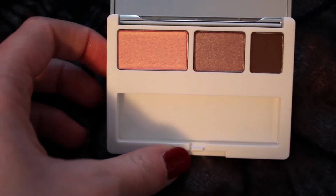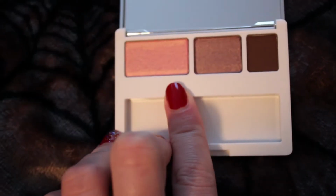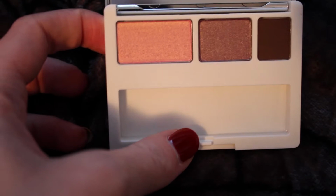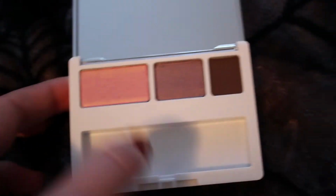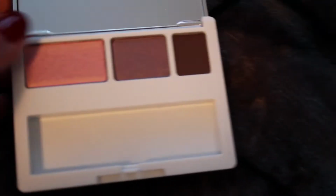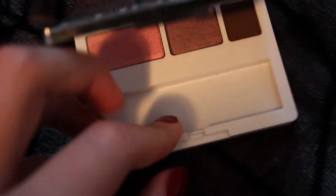So this is another Clinique, another gift with purchase. This is a really cool kind of duochrome. It's got a pink and pinky gold look to it. And then this is a purple shade and then a matte deep brown. And a brush used to sit there, but I got rid of that.